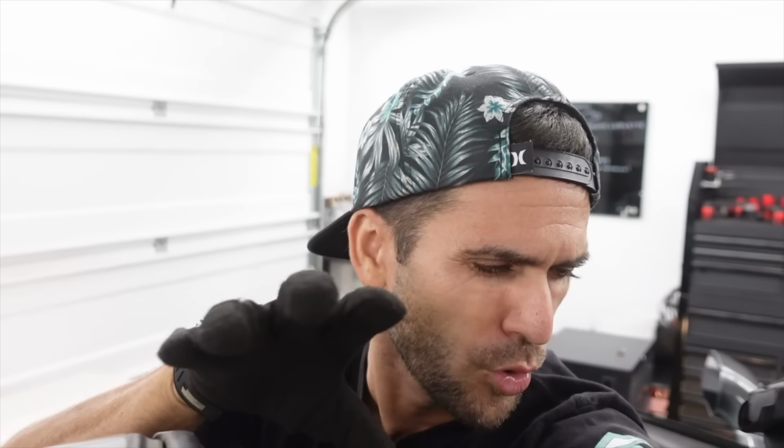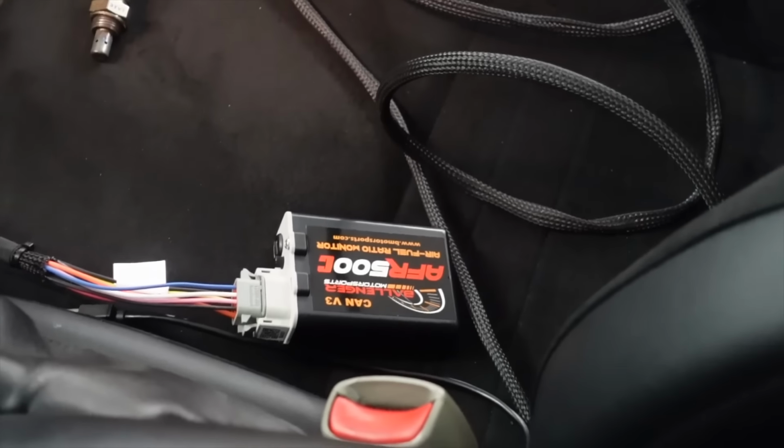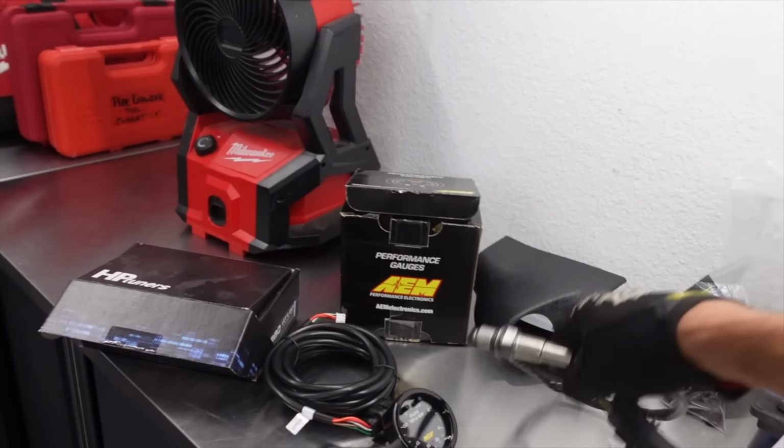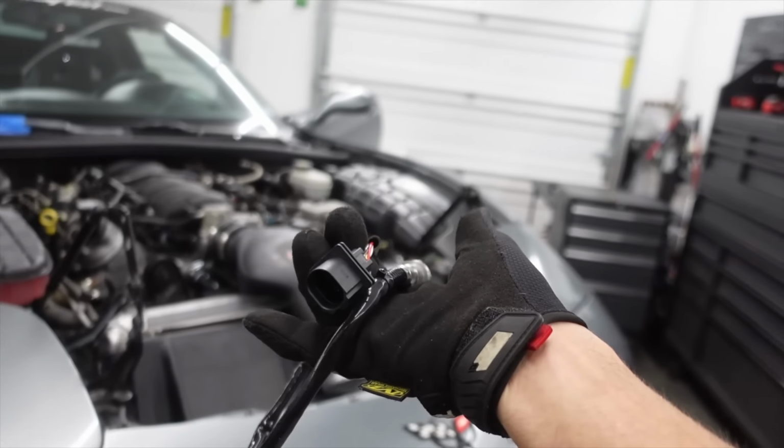So there's another way to do this, and it's to put it in a little more analog, a little more manual. But I don't want to make that change with my Ballinger system. So we actually have this AEM wideband I bought a while back. I was going to install it in this car permanently, and it looks like today's the day.